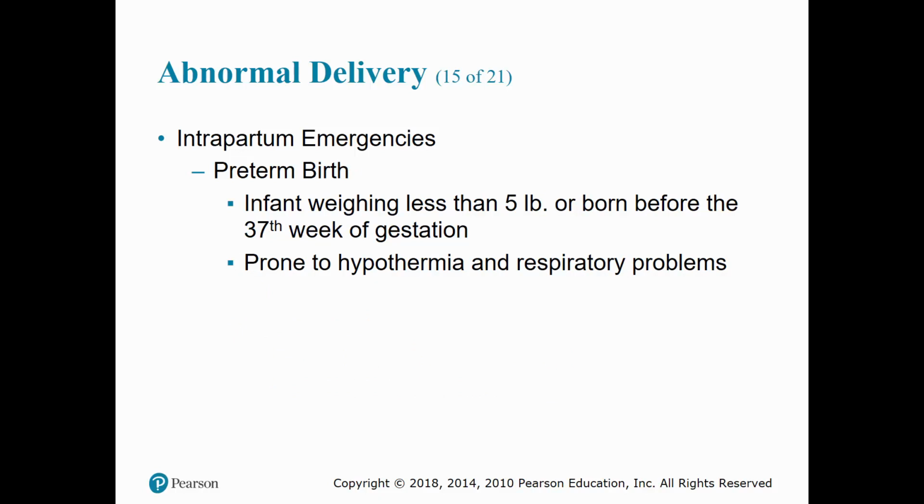Preterm birth. This is any infant weighing less than 5 pounds or born before week 37 gestation. These babies are much thinner and smaller. Its skin has a reddened and wrinkled appearance. Due to their skin being thin, they're more prone to hypothermia. Their respiratory system and surfactant hasn't fully developed, so they're also at a greater risk for respiratory issues.